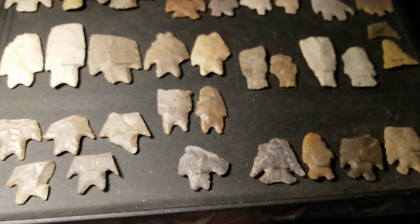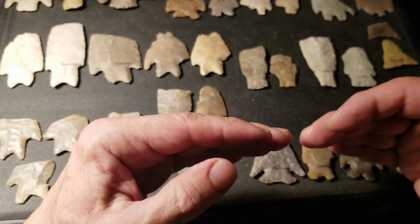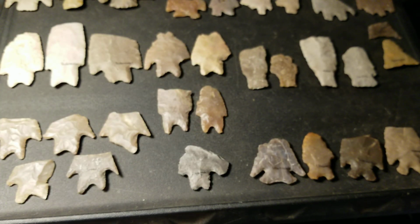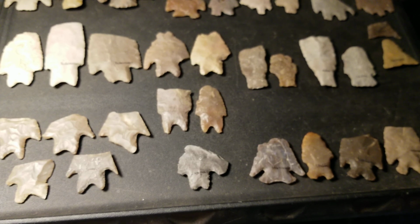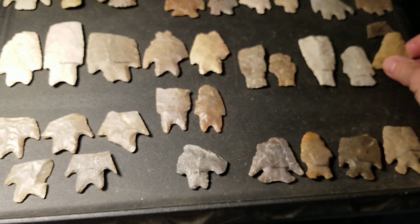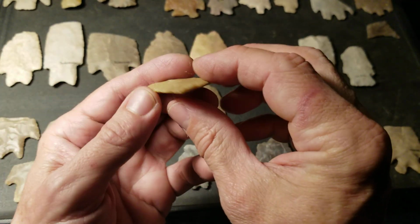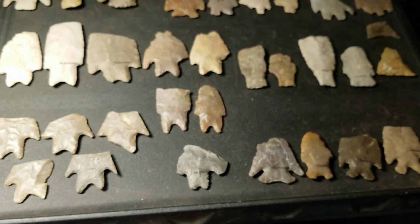So I can't say that there's certain flaking patterns down here that are different than up here. It's all mixed together. Some are well made, some are not. Some have bevels and twists and stuff, some do not. It's all variable.